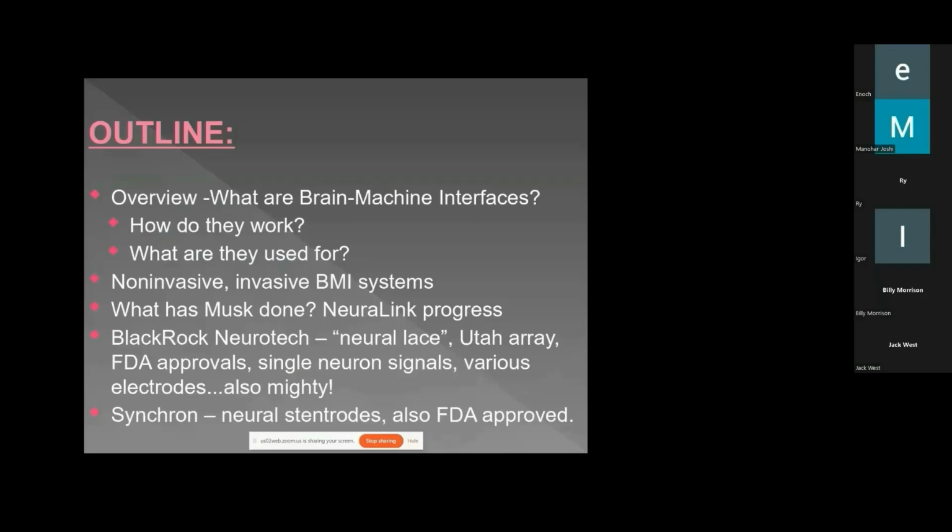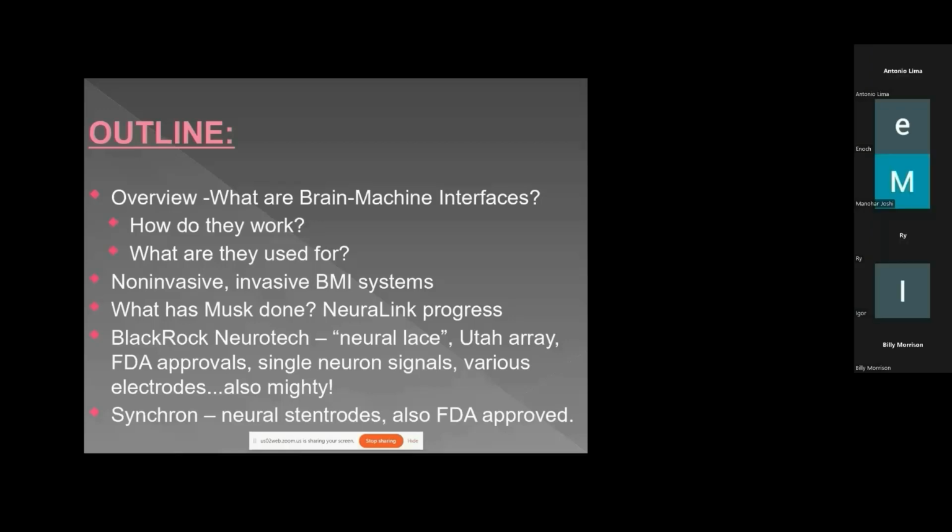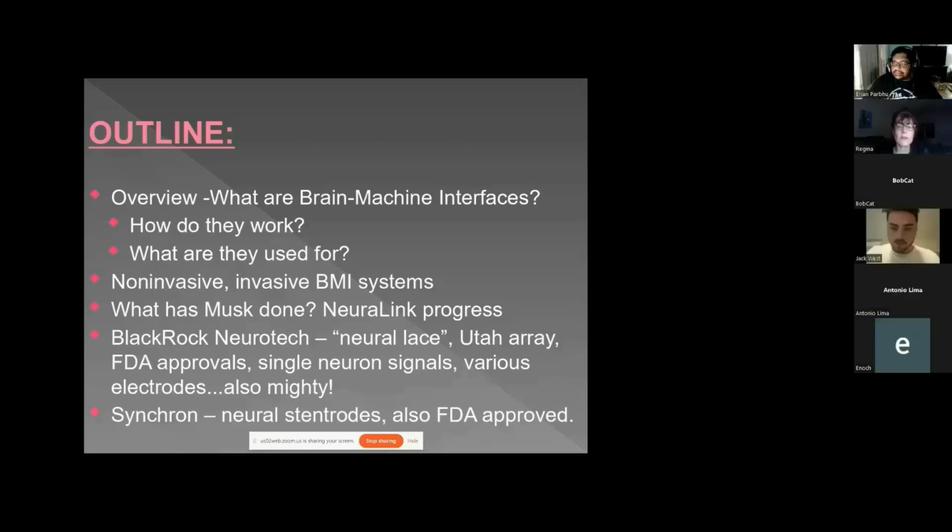So today, there's a little outline here. This is going to be an overview: what are brain-machine interfaces, a brief description, how do they work, what are they used for, what's the difference between a non-invasive and an invasive BMI system, and what has Musk done in Neuralink. That's going to be sort of woven into the talk and commentary.